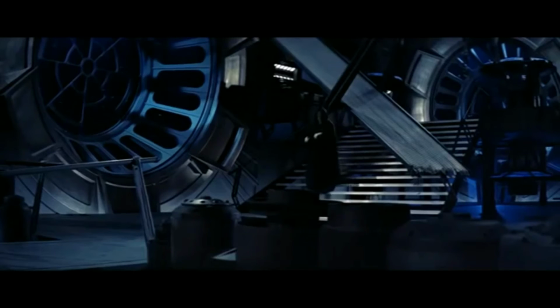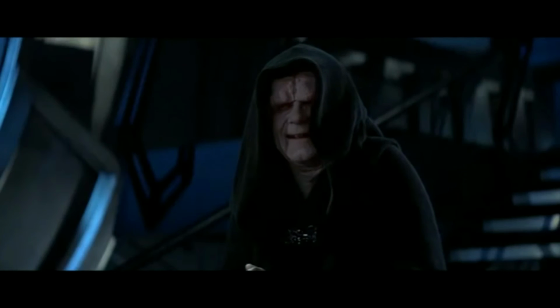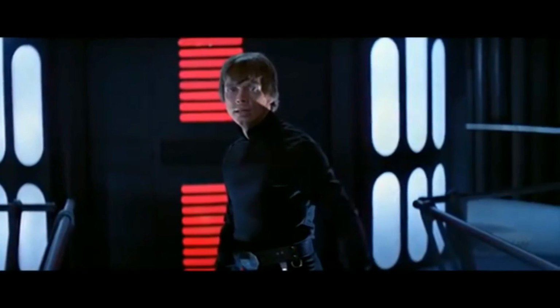This duel isn't just physical, it is also an emotional and moral battle inside Luke of whether he is going to turn to the dark side or not. And when it seems like he is going to, Luke finally makes the right decision and doesn't. He chooses to be a Jedi like his father before him.